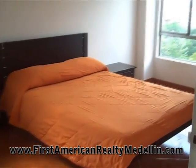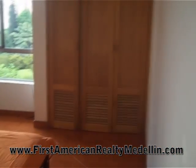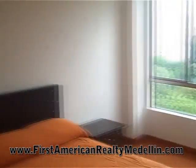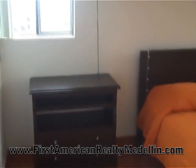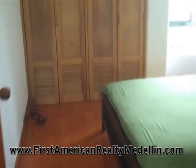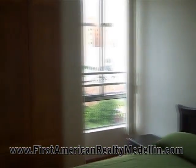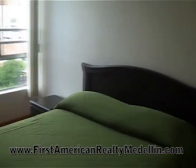Here's the second bedroom. Just to the right of that, we've got the third bedroom. And they share this bathroom. Shower. Take you upstairs.